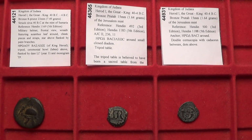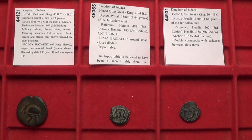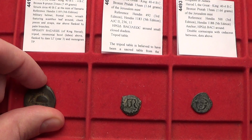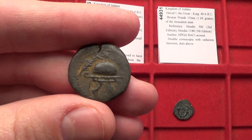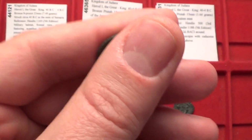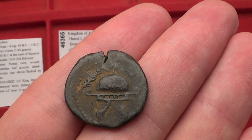Hello and welcome to my video about the coins of Herod the Great. I have a collection of 3 of his types. The largest piece, this one, featuring the helmet, and the tripod on the reverse. Very interesting coin of a biblically significant ruler.